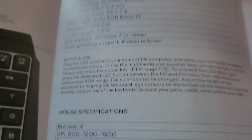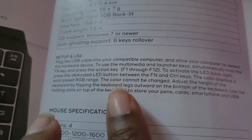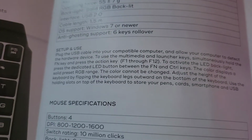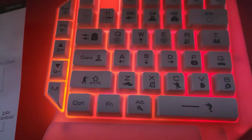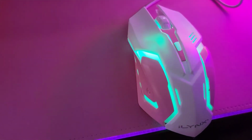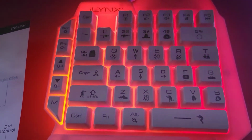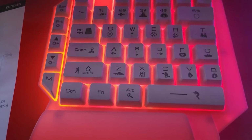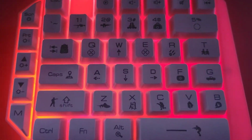Okay, upon reading the instructions for the keyboard, it clearly states the color cannot be changed. That's a bummer, because I mean, that really kind of sucks. Even the mouse is just going through all the different colors. But y'all telling me I'm just stuck with this sunrise RGB? It's kind of lame. I mean, it's RGB, so whatever, but it doesn't help.